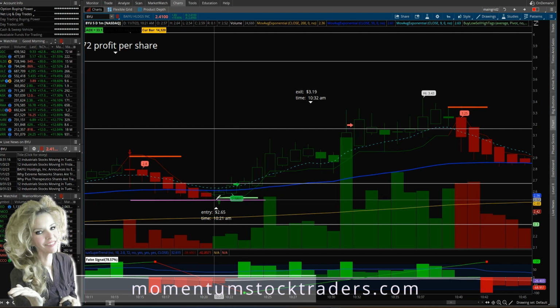So I can see my risk to reward. This would be my risk. I knew my reward was going to be this line. When you can visually see that it's going to be a greater reward than risk, then you're going to go ahead and get into that trade and take it to your target, keeping in mind that your stop loss is going to be here or a candle closing below that line.